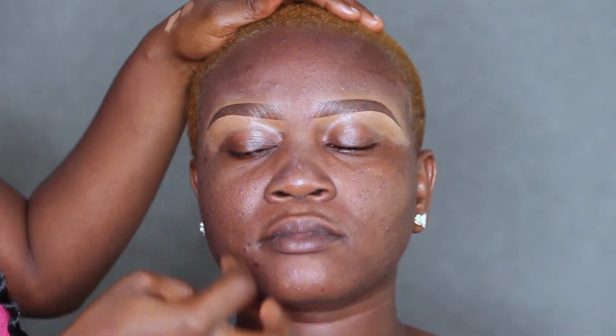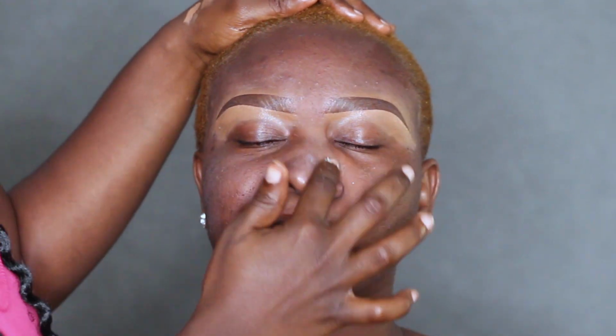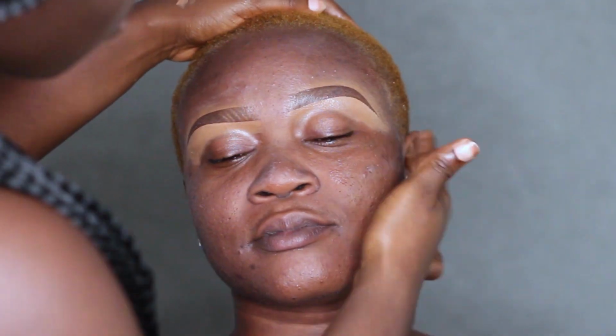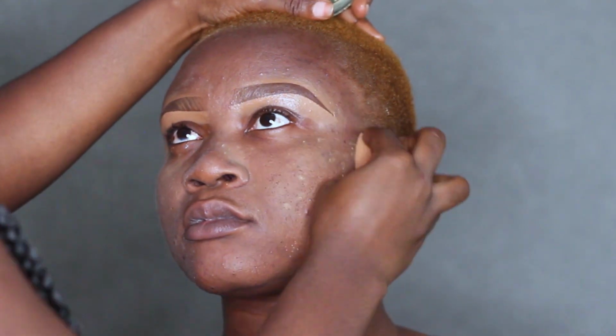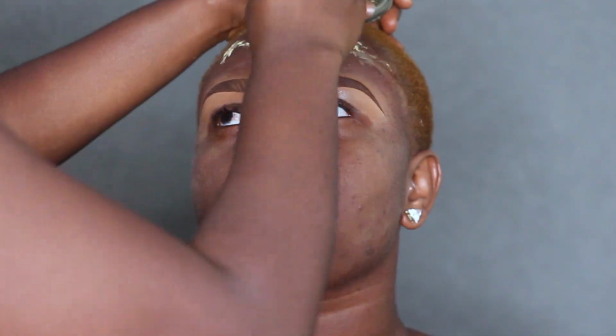So now I'm priming her face using two different primers. These are my best primers that I've worked with when it comes to oil control. The first one is the Pond primer that I applied all over her face, while the second primer is the Becca Evermatte Poreless Priming Perfector. The Becca primer I applied just in her T-zone, which is her forehead area and her nose, then extended it towards her cheeks a bit, and it's a poreless primer. That means it's going to reduce her pores.